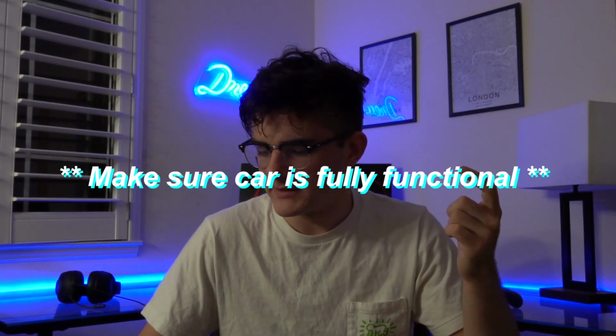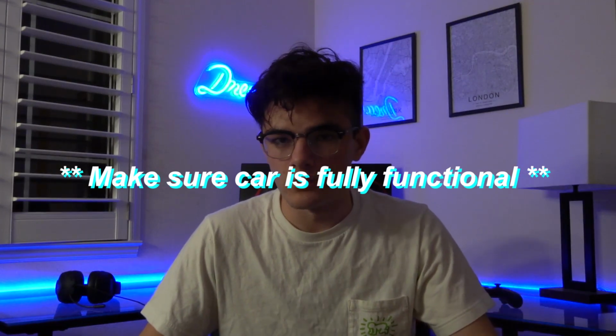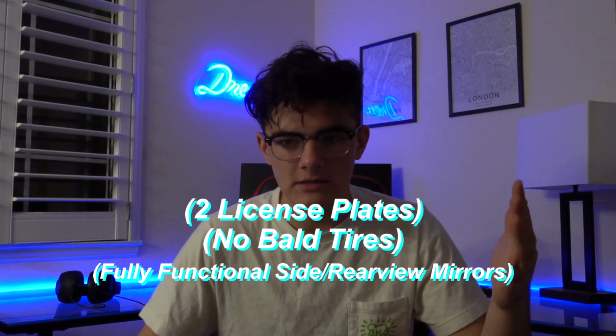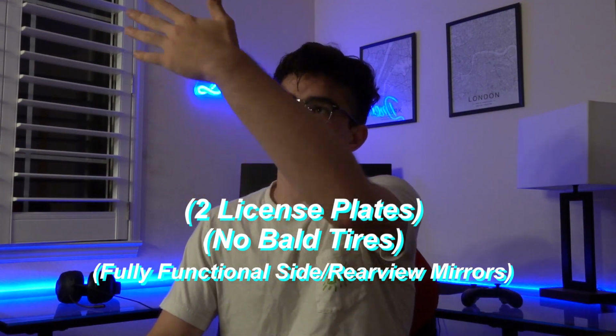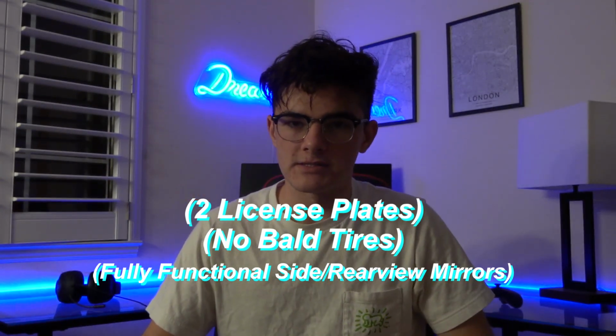And fourth, just make sure that the car is fully functional and that the tires aren't worn down or bald, that the side mirrors are functioning correctly, and also that the rear view mirror is not broken or anything like that.